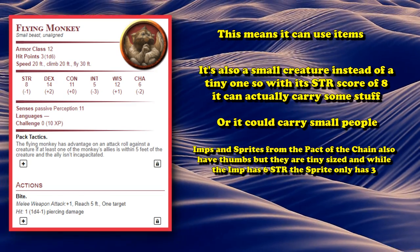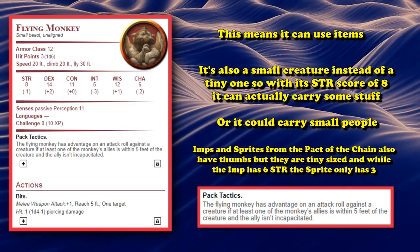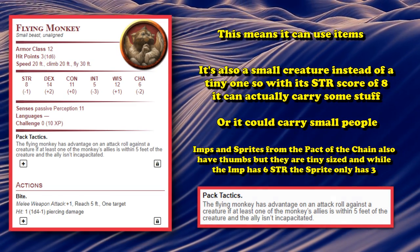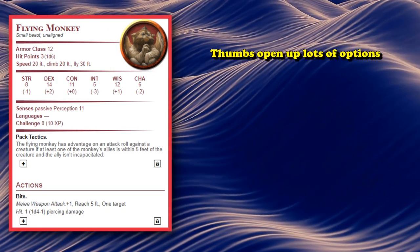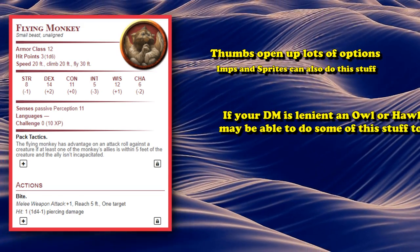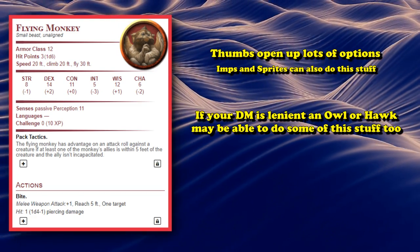Now, the Flying Monkey has almost no special features other than pack tactics, which can be pretty useful if you're trying to use your familiar in order to channel one of your touch range spells that deal damage through it, like Shocking Grasp. However, because it has the ability to use items with its thumbs, that opens up all kinds of utility that's not really available to other familiars, besides, maybe with a lenient DM, owls and hawks, who allow you to use their talons pretty liberally.